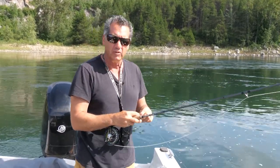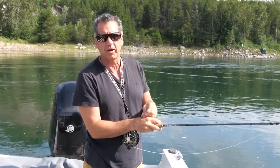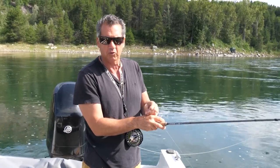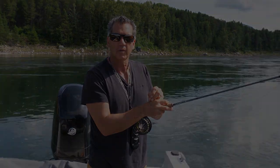And you know what I'm gonna do right now? Let's go to the bench, and I'm gonna tie you up Dawn's pheasant tail jig. Again, one of my favorite patterns out here. I use multiple colored beads, but this is one of my favorites. So let's go to the bench and tie one of these up.